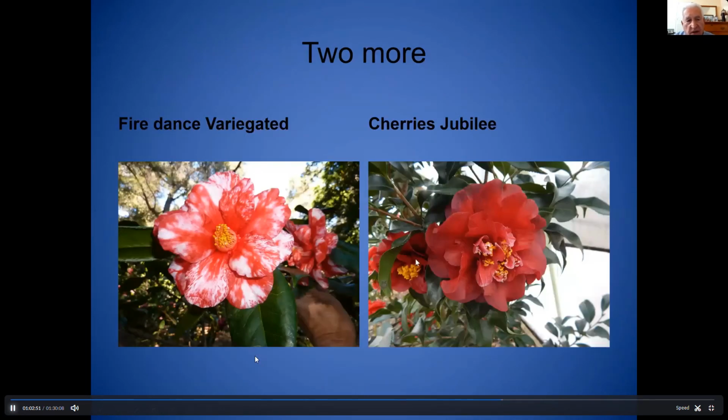Two more winners, Fire Dance Variegated. The Nuccios for years did not want to introduce Fire Dance. They said it's just another red bloom. And it's done very, very well. And its variegated one, I think, is even more beautiful, spectacular when it has that moiré kind of look to it. And then Cherries Jubilee. My Cherries Jubilee is just beginning to open, and that dark red flower, I like to see a little more white frosting in there. It's named for the beautiful dessert called Cherries Jubilee, vanilla ice cream and flambéed. And it's just a delicious dessert with cherries on it.